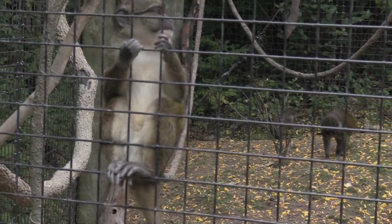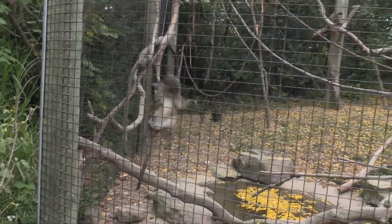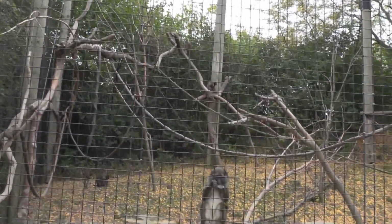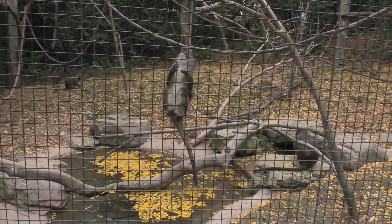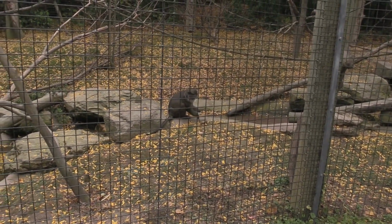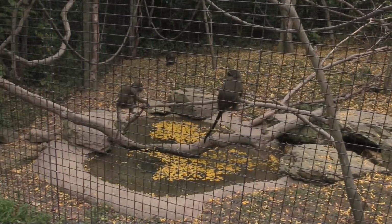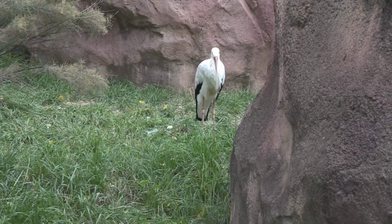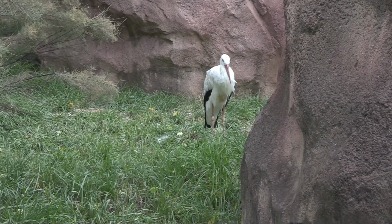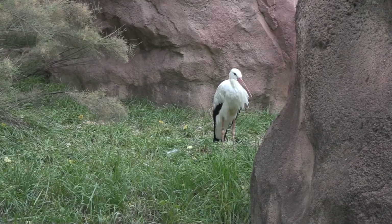The Allen's swamp monkeys are out now. Hi. There's several of them in here. How you doing? Got the spider-nosed monkey also. Alright, the white stork I missed earlier is out now too. Always when I come back.